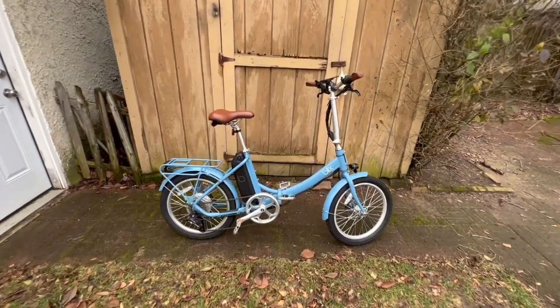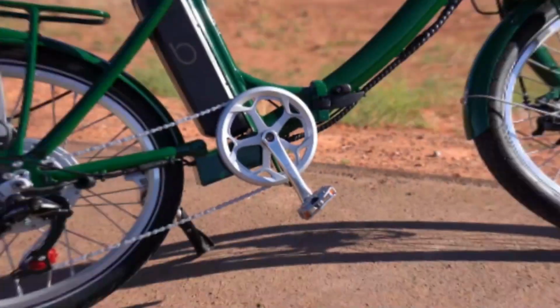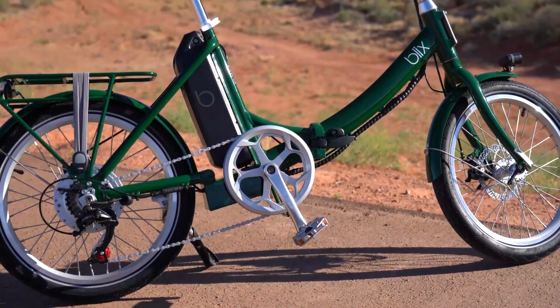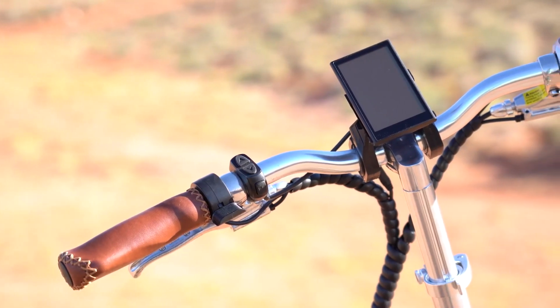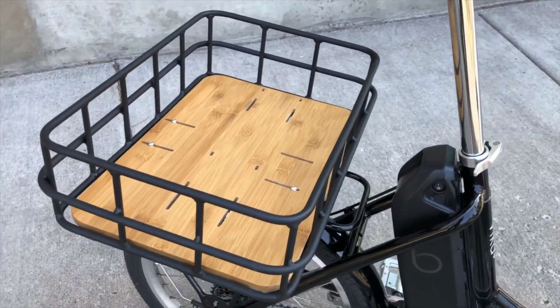allowing you to bring it wherever you go and easily store it wherever you are. The 20-inch wheels with cushy 2.4-inch tires allow you to ride comfortably and safely on different types of roads. With the custom-designed Blix modular racking system, you have the option to customize your Vika Plus for your needs. Smart mounting points in the front and rear let you add Blix racks, baskets, and bags to bring everything you need.